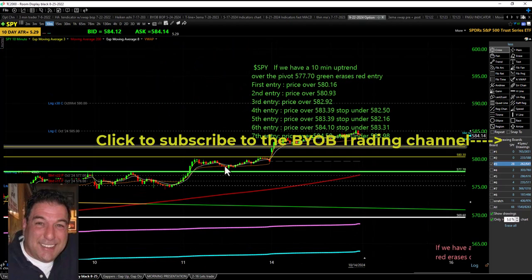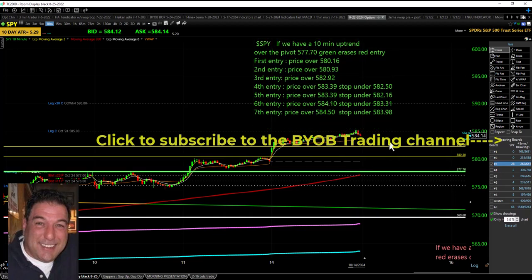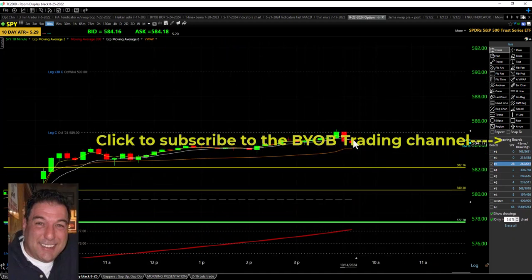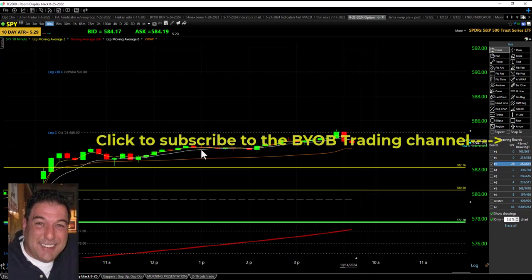All right, so there's the 10-minute chart, and we're closing with a 10-minute cross. It's really a 10-minute uptrend. Again, it'll be green erases red tomorrow morning. Over 585.10 would be a bullish entry, as long as it's not a doji candle, a topping tail candle, or a red candle. All right, so there's your entry for tomorrow.